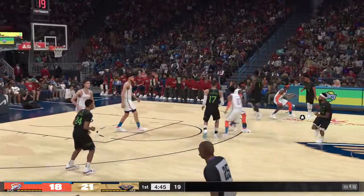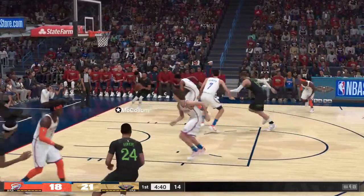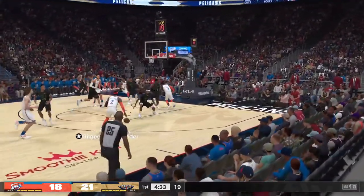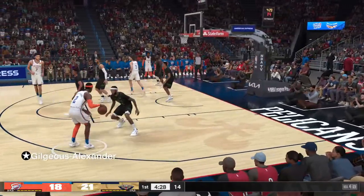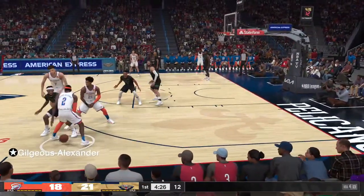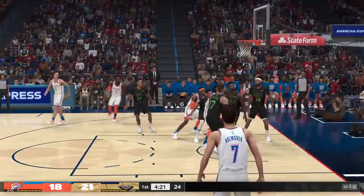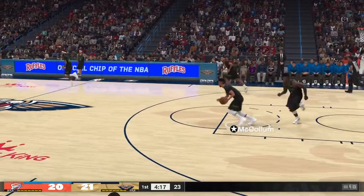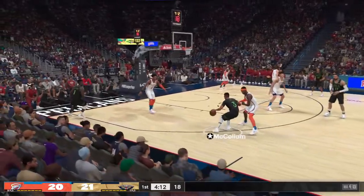McCollum outside. Williamson with a screen on Gilgeous-Alexander. The baseline, Jay. It's rebounded by Oklahoma City. Wiggins with a screen on Ingram. Wiggins. Oh, he hangs in there and cashes in on the second chance points. Now that takes serious effort and a light touch. No need to overdo it. Just lightly tip it in.